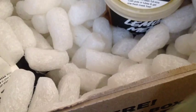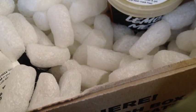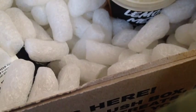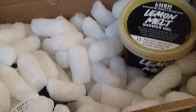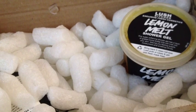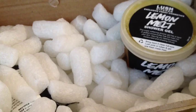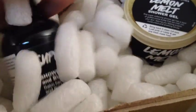So let me see if I can open this so I can show you what it looks like. But I'm not going to be able to right now because I can't hold the camera and do that at the same time. So I will edit and pour some so you can see what it looks like, and I'll splice it into this video. So be patient.